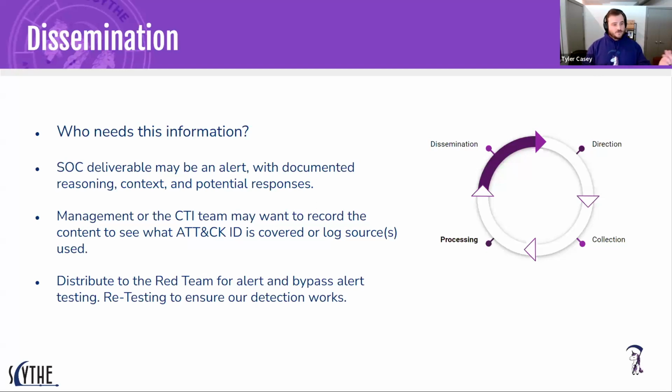The red team, if you give them the same alert that you gave the SOC, the blue team, they can go in and try to come up with some bypasses for that alert. So you could really broaden the detection to try to cover as much as possible. And then if they come up with a bypass for it, you could start the process all over again and make sure you have coverage over that emulation as well.